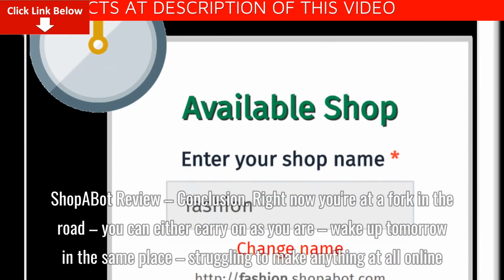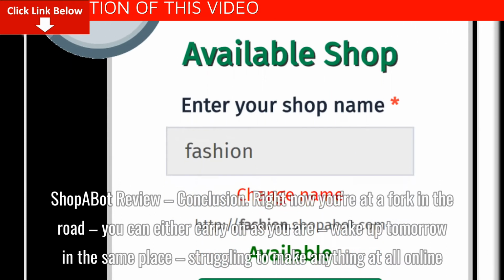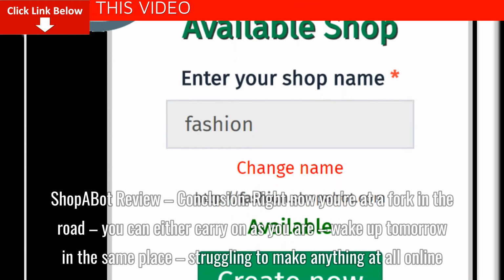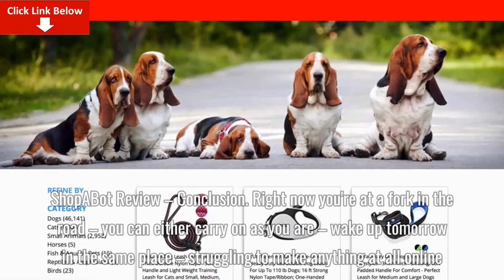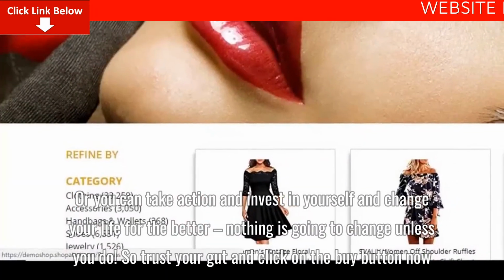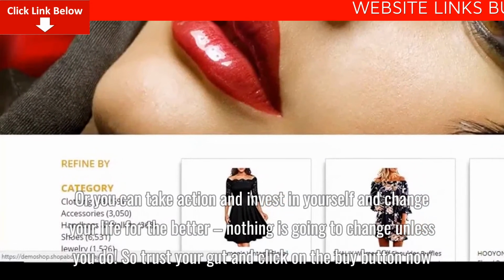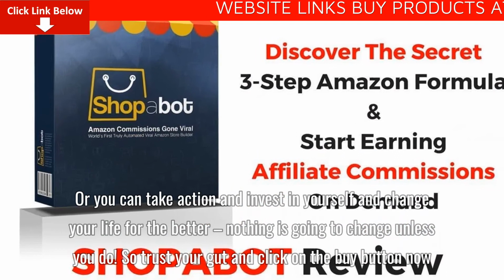ShopABot review. Conclusion. Right now you're at a fork in the road. You can either carry on as you are, wake up tomorrow in the same place, struggling to make anything at all online. Or you can take action and invest in yourself and change your life for the better. Nothing is going to change unless you do. So trust your gut and click on the buy button now.